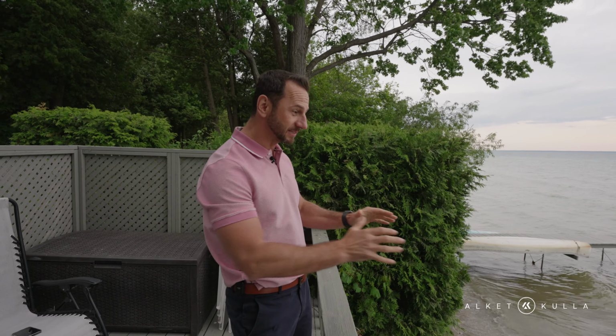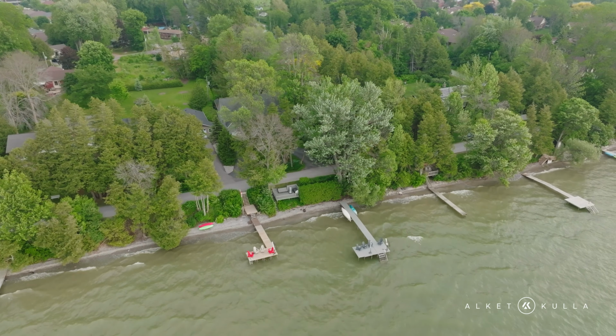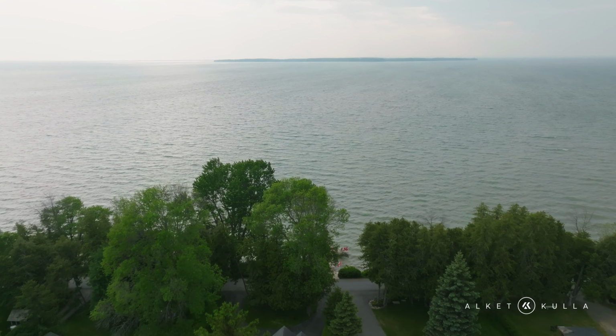Imagine watching your grandkids going swimming on the lake. It's a sandy beach front. The gradual slope of the lake is kid friendly. You can go boating. Ice fishing in the wintertime is perfect. You've got bass, you got perch, and you got an island with endless sunsets every night.